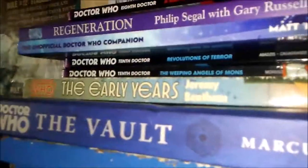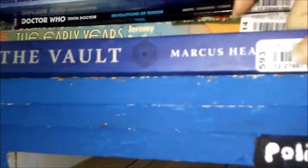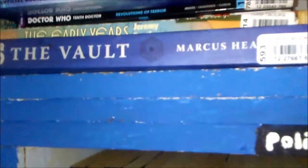This is Doctor Who The Early Years. This is also another reference book, and then this is Doctor Who The Vault. I got this one completely for free. This book, brand new, goes for quite a bit. This was for the 50th anniversary, which was like 5 years ago, I think. But this has a bunch of behind the scenes goodies, etc. I'm intending to get more graphic novels, more reference books, but the big books tend to go up here because they cannot stand up in this shelf, and I've tried.